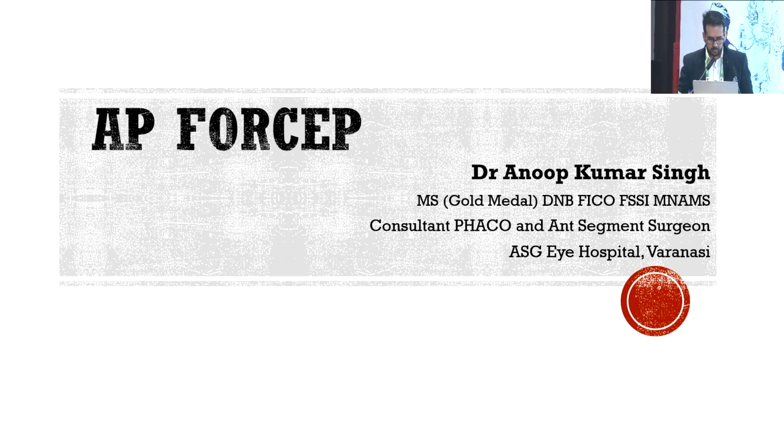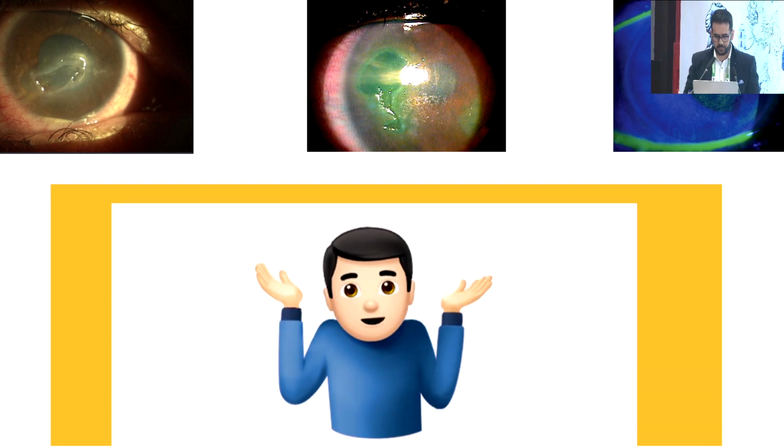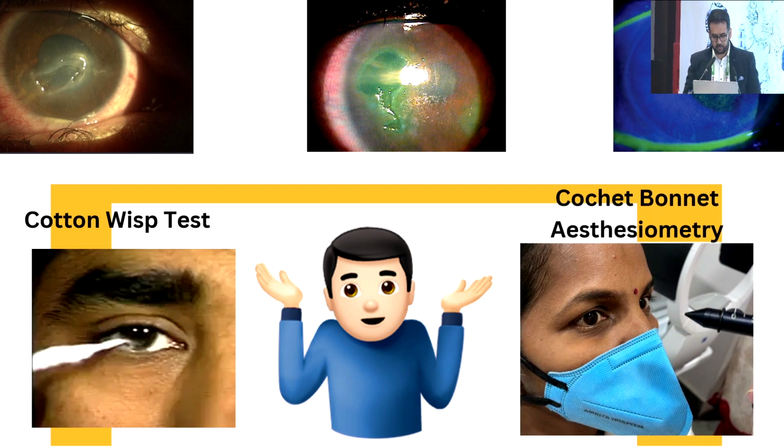More often than not, we end up seeing such patients in our OPD with neurotrophic keratitis, as well as other signs of decreased corneal sensation, even in diabetic patients. So how do we assess these patients? We have various methods. One is the cotton wisp test, which has always been there for a very long time, but it has its own disadvantages: it is very crude, sometimes the results may be very variable, and you cannot quantify it.